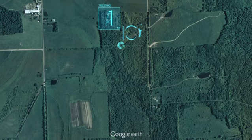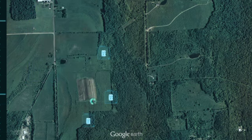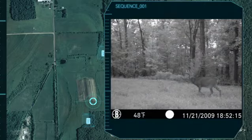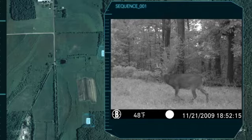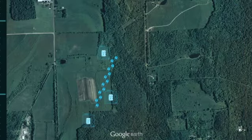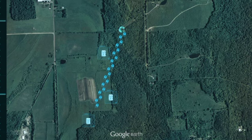They had never seen him before, and when they checked the camera location shortly after the shot, located in and around the destination field, they had pictures of the buck they named Stickers because he had a lot of trash around his bases. So basically, Stickers showed up from somewhere else. He hit the food plot, and within 24 hours he had made the mistake already of showing up in front of a hunter, but got the pass with a miss.